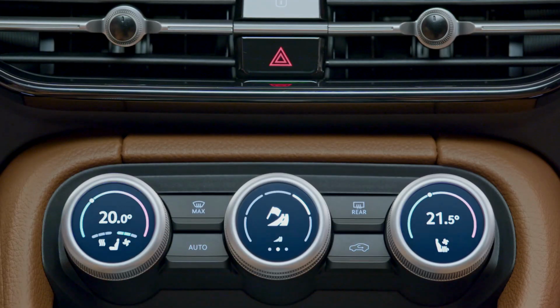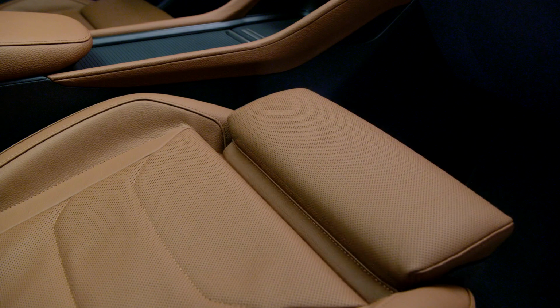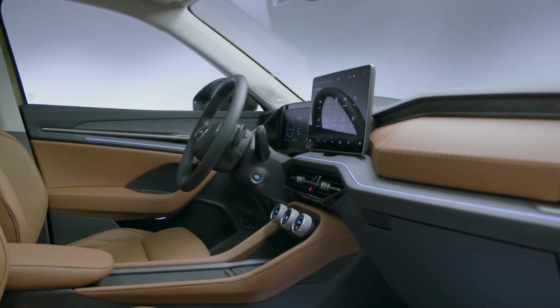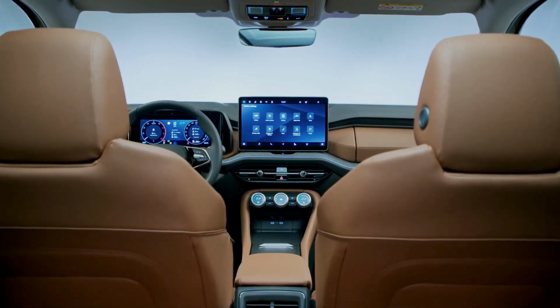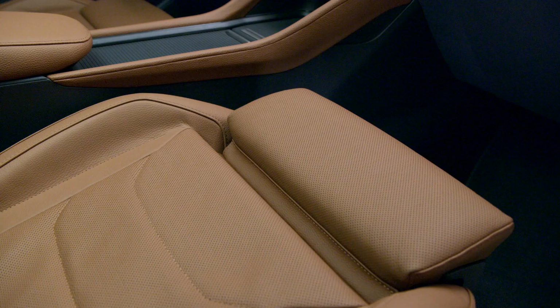The X Trail's cabin feels like a giant leap forward from the car it replaces. Bar a few bits of trim, everything you touch feels exceptionally high quality and sturdy, plus the overall design is slightly more interesting than the Skoda's. The X Trail's optional 10-inch head-up display is one of the largest in the business, while the 12.3-inch touchscreen is incredibly responsive to your inputs.